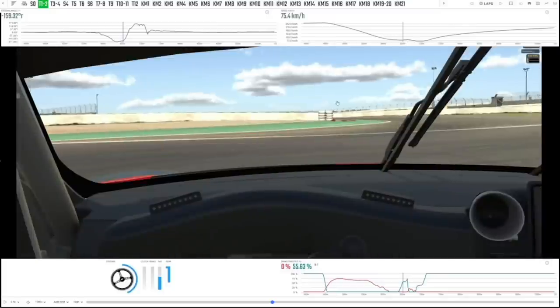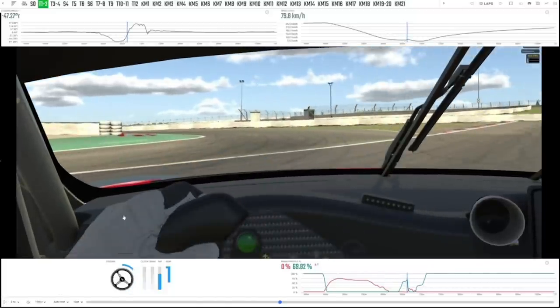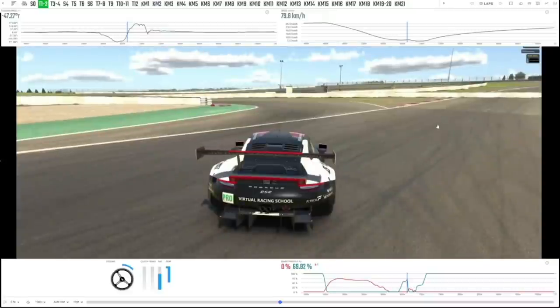We can already see now the next one. And you still want to create some separation from it. That's why it's really important to have a somewhat okay exit out of the corner. It's not as important as if it would be if we were continued here, where you really need to set up for it. But you still need to place the car right around the middle of the track.